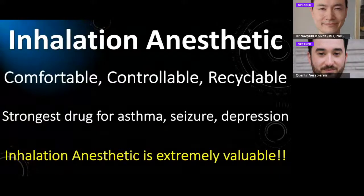On the other hand, the inhalation anesthesia method can be administered without pain and is safe because it can be controlled by respiration. And more, it is well known that it is the strongest drug for asthma, seizure, and depression. It is clear that the inhalation method is extremely valuable and superior to the IV in the space mission.